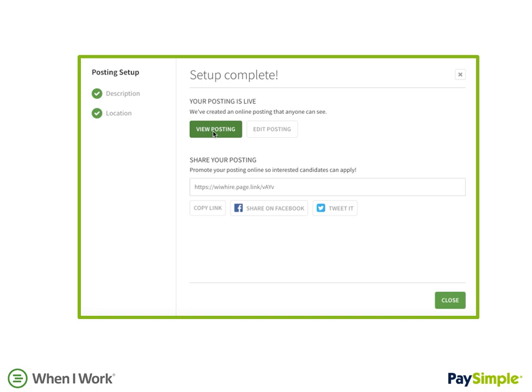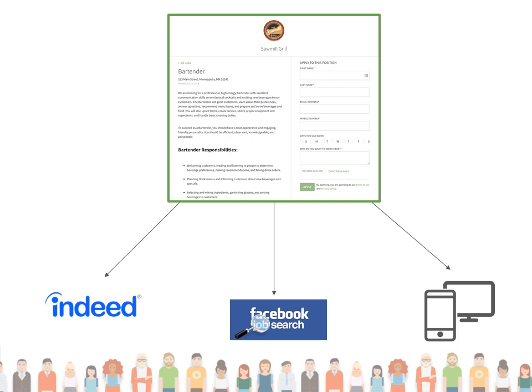So being an online form, any candidate application is stored back in one central place in When I Work for review. And you can see, there are partnerships such as with Indeed, a direct posting to Facebook job search. You can include that link on your website and all of those other places that we had mentioned before.